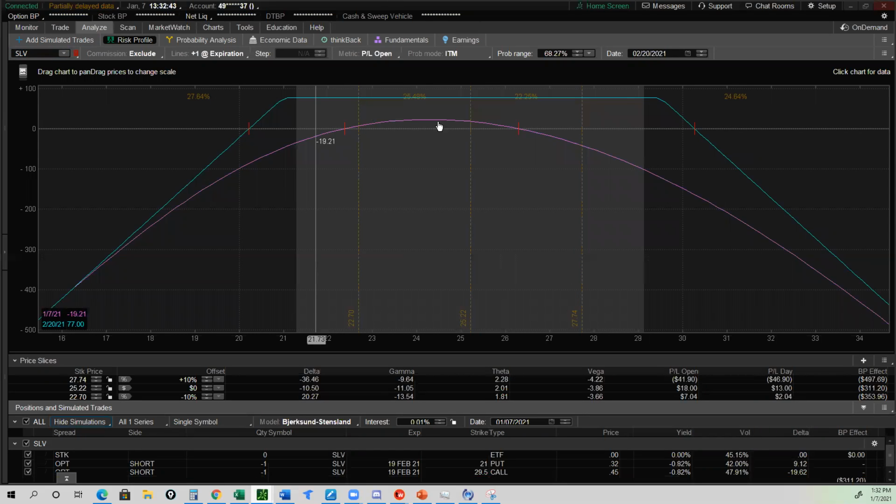Look, this is right now. This is price. It's at 25.22. These are my little break evens, on today's date, right? But look, this is at expiration. This teal line is at expiration on February the 20th. And look what it says. I am right in the middle of the tent. You hear all these option traders talk about tents.